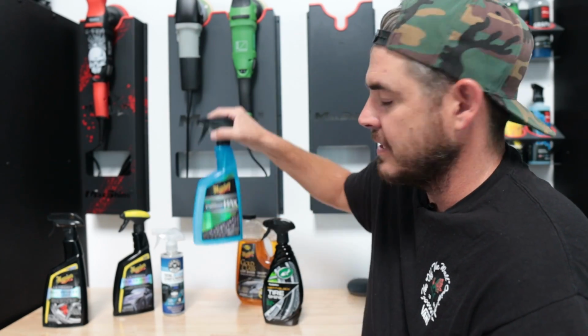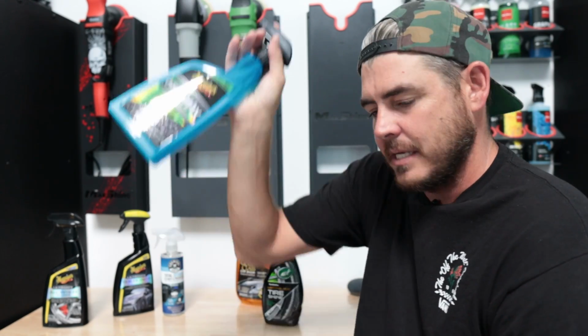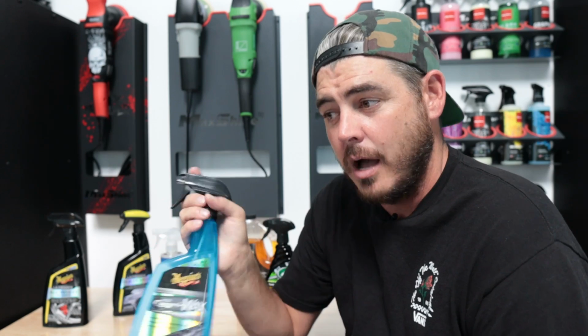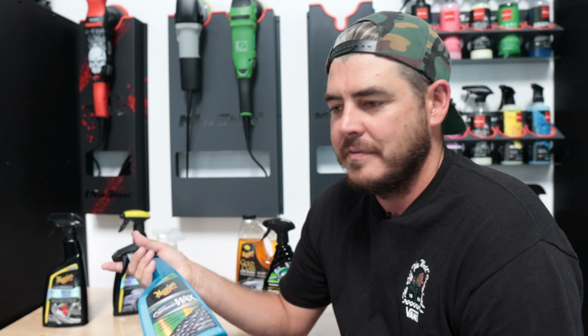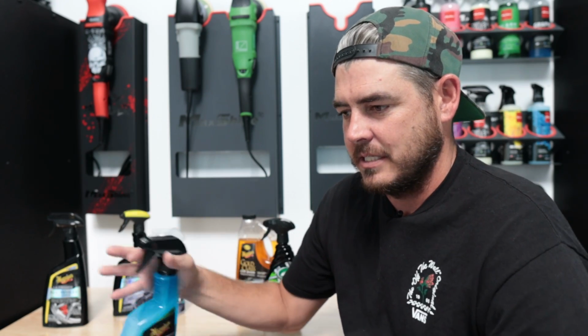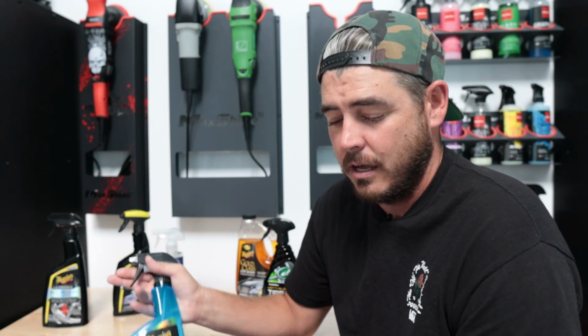Now from there, we move on to the Meguiars Hybrid Ceramic Wax. As I said before, I use a lot more of this than they actually state on the label, but I just like to have that protection, that consistent coverage that I know it's getting on there.